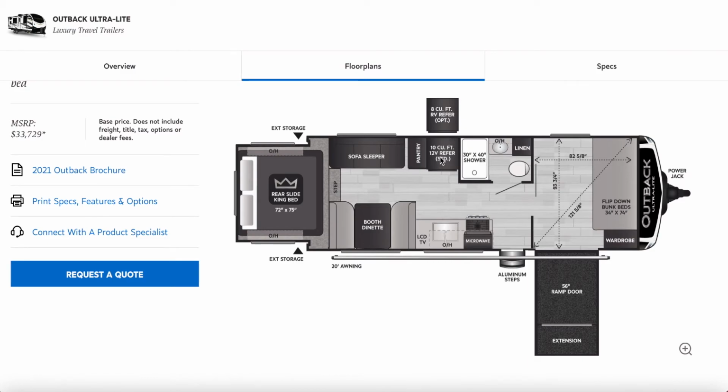You've got a 10 cubic foot 12 volt fridge standard. So that's really nice. You could go to the 8 cubic foot 110 propane. I would probably do that. I'm not too keen on the 12 volts unless you have a good solar package and you're not camping in the brush when you're boondocking. If you're plugged in a lot, it really doesn't matter.